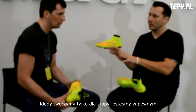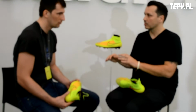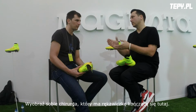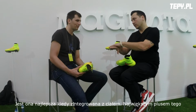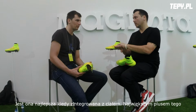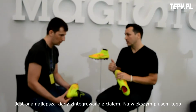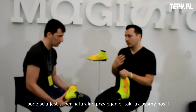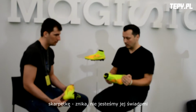Because when you design for a foot, you're kind of getting in the way of that natural transition. Imagine a surgeon having a glove that starts from here. It would be a big distraction. It feels good only when it integrates with your body. The big benefit of it is a supernatural feel. It really feels like wearing a sock. It disappears. You're not aware of it.